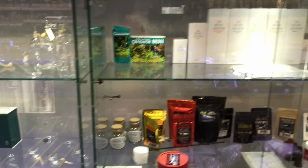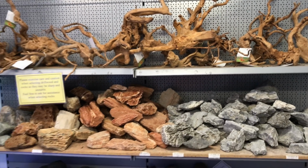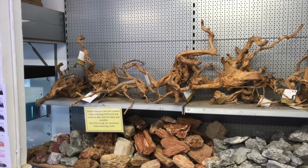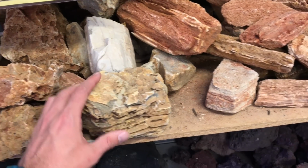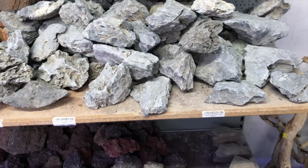So this glass display case has a lot of unique products. We're gonna keep it moving here. Again, a really great supply of aquascaping materials, from driftwood to rootwood. Got some lava rock, some lace rock, whatever this red stone is. Looks like petrified wood maybe. What do we have here? Some petrified wood. This gnarly gray stone is pretty cool too.